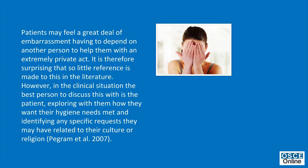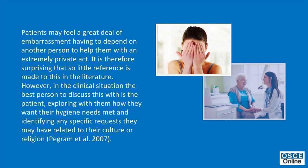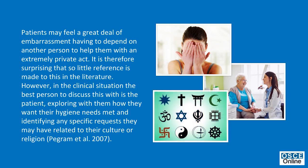It is therefore surprising that so little reference is made to this in the literature. However, in the clinical situation, the best person to discuss this with the patient, exploring with them how they want their hygiene needs met, and identifying any specific requests they may have related to their culture or religion. Pegram et al. 2007.